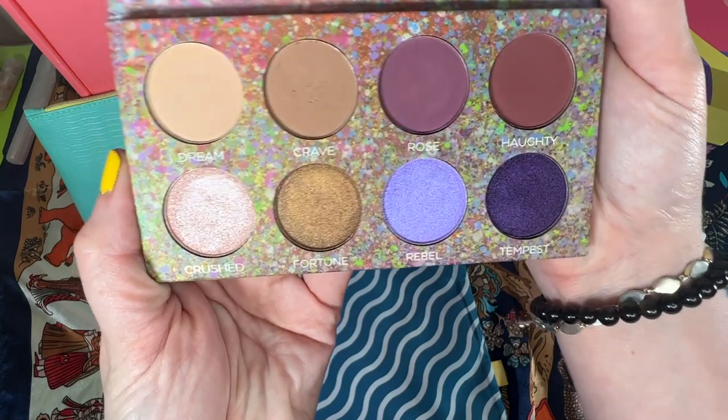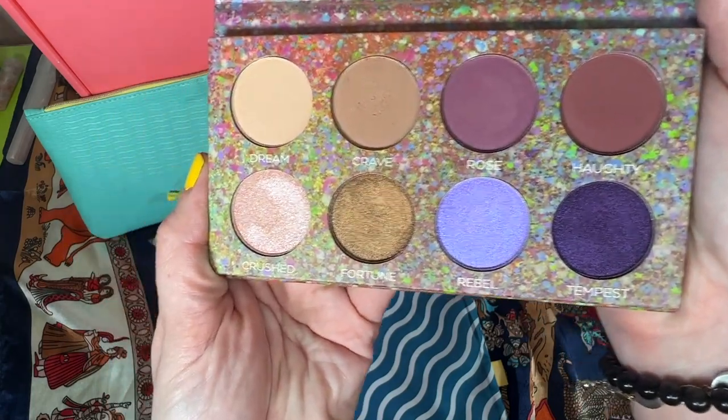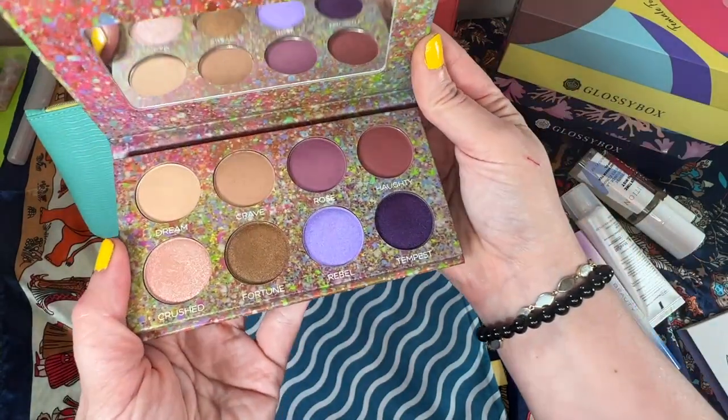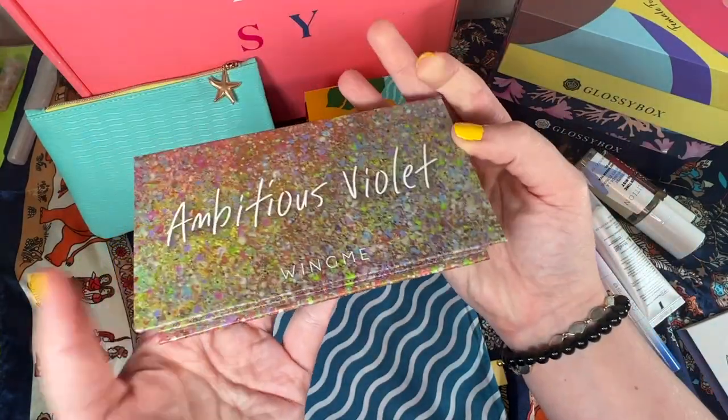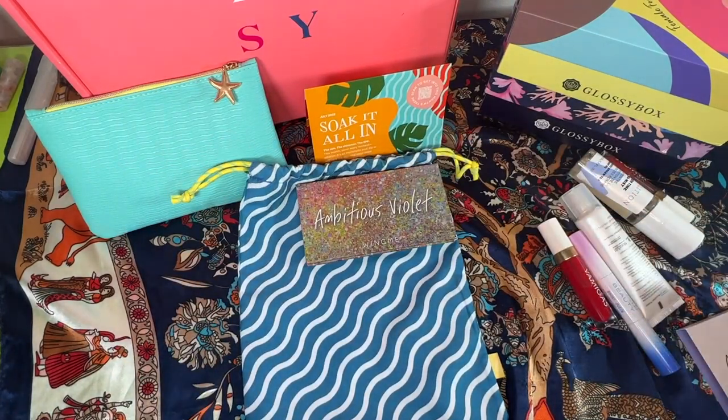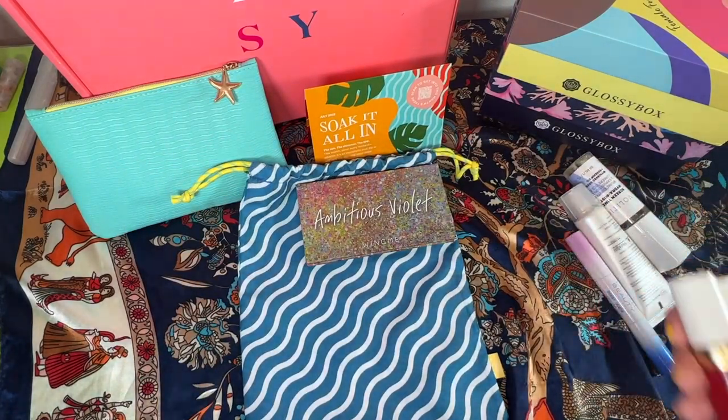I just prefer the shade in the upper right corner as opposed to Rose next to it. It was a little too purpley, but I still like that mauve-y shade in Fortune. All the shimmers perform well. I really like this. I don't know if I've tried this brand before, and look how pretty it is. Ambitious Violet. Maybe I'll have one day.